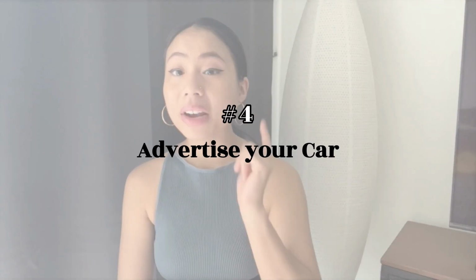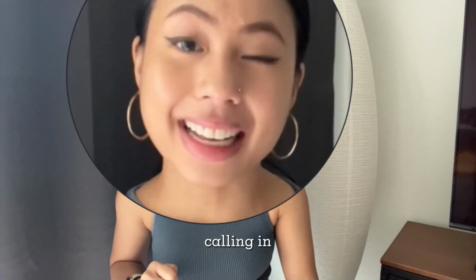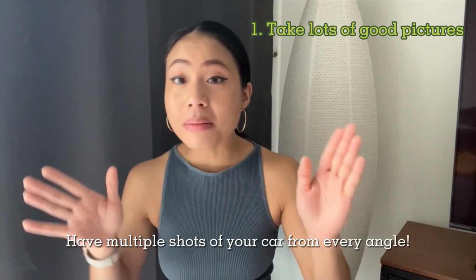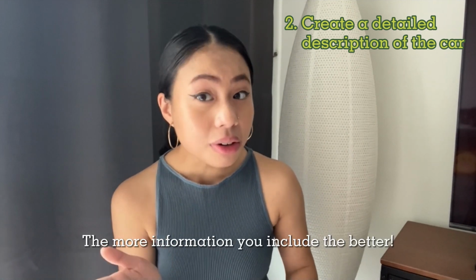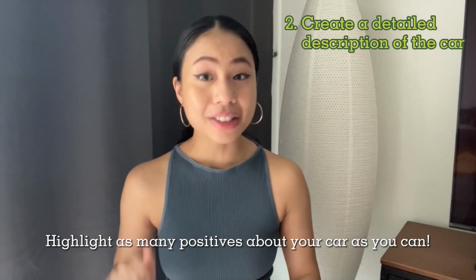Step 4, advertise your car. Create a killer ad like I did to get those buyers calling in. You gotta take lots of good pictures. This is key. Have multiple shots of your car from every angle. Create a detailed description of the car. The more information you include, the better. Highlight as many positives about your car as you can.